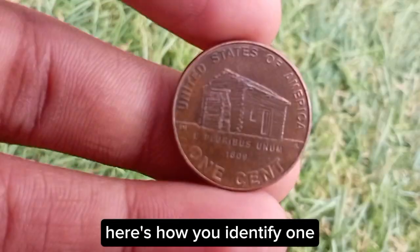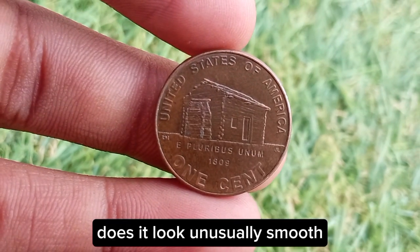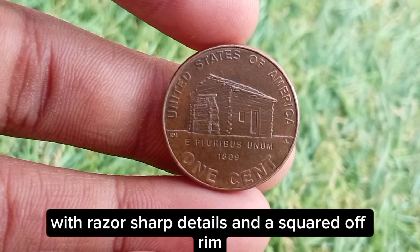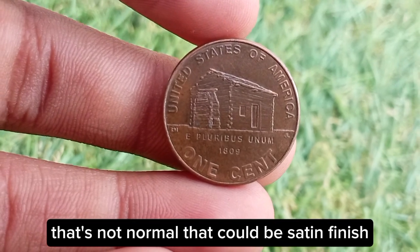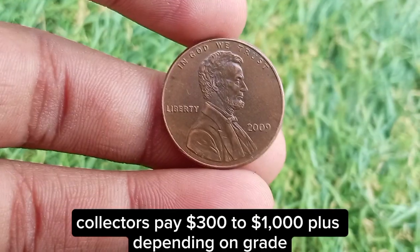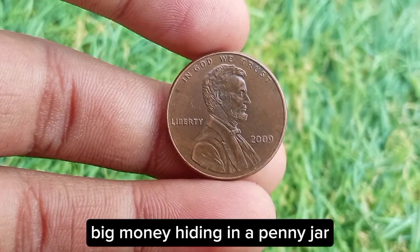Here's how you identify one. Tilt the coin under a light. Does it look unusually smooth, almost velvety, with razor-sharp details and a squared-off rim? That's not normal. That could be satin finish. Collectors pay $300 to $1,000 plus, depending on grade. Big money, hiding in a penny jar.